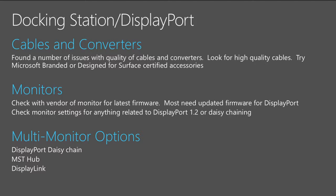Because daisy chaining is when you have two monitors that allow input and output through your DisplayPort, and the second monitor actually receives the feed from the first monitor. If that monitor is not really DisplayPort 1.2 compliant, it will have issues, at least the first one, which is emitting the signal to the second one. Make sure that you talk to your vendor. The majority of those monitors, if they need a firmware upgrade, are not upgradable in the field, so they need to be replaced.